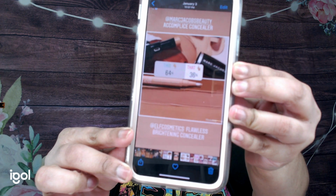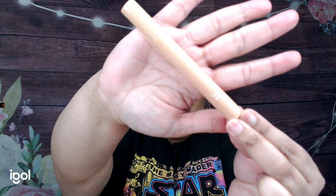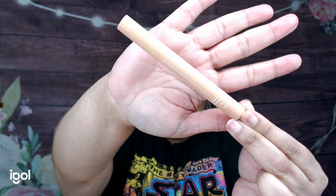And the next one you guys chose was the concealer, and you chose the e.l.f. Brightening Concealer, and this is what that looks like. It's like a little stick. Again, I do believe that this concealer does brighten, but I don't believe it has enough coverage to use on its own. If you use it with maybe your regular concealer and then pop that one on top, then maybe it would be good. But it's not a concealer that I would use on its own.